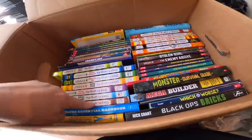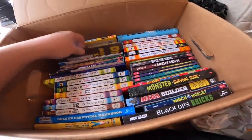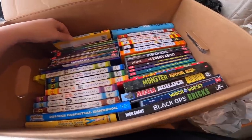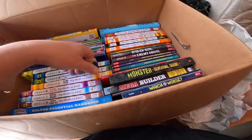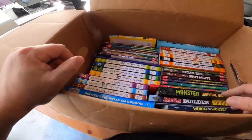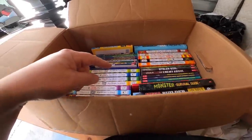Oh, nice. All these and all these. Diary of a Wimpy Kid. Oh, and look at this. Diary of a Minecraft Zombie. These are really good books right here. I mean, as far as kids go, right? As far as kids go, these are decent sellers. This is some good stuff right here. This is easy stuff to sell. I'd put that on Facebook, I think, and be able to sell it very quickly. Or maybe we'll put this in one of our live auctions.